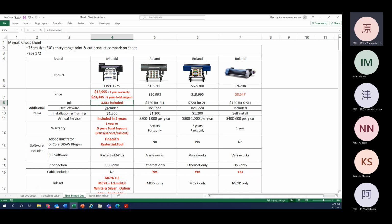Not only that, but most of Mimaki's entry price products come with one set of ink. The one set of ink, how much was it? It's 3.5 liters of ink. It comes with a 440cc cartridge times 8.